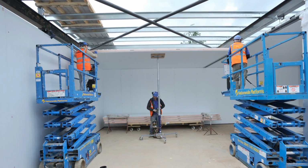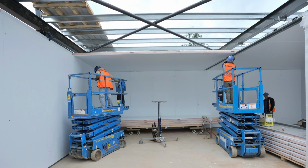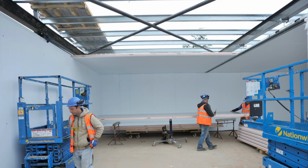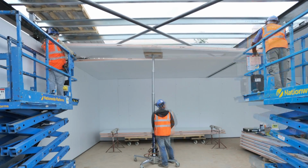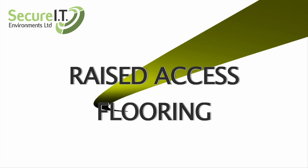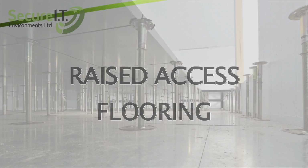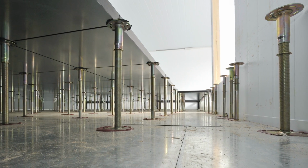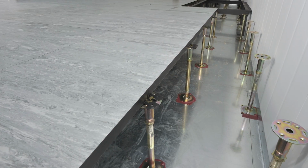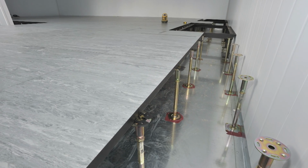Once the main structure is erected, the ceiling can be installed from the inside. It is made from the same material as the side panels and has the same cam locks to provide a perfect seal. The base building is finished with a 2mm steel sheet to provide an impact-resistant, easy clean finish. The room can be designed and built with or without a raised floor, depending on the requirement.